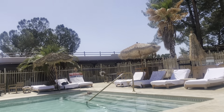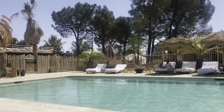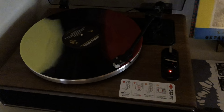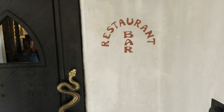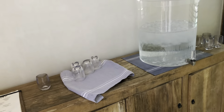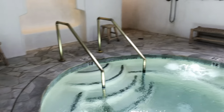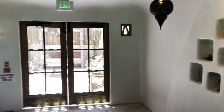It's the next day and a beautiful day to hang out at the pool. There's a gentle breeze, and it's also a good time to spin a little vinyl as well. Before we hit the bar, let's go check out the Echo Room. This is a hot tub that's reserved specifically for guests staying at the hotel. It's really cool, and it does echo in here. There's also a really cool skylight that's directly above the hot tub that allows you to look up at the night sky.